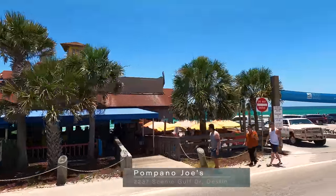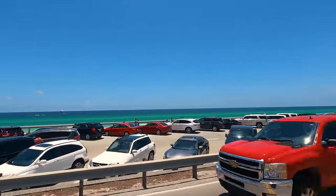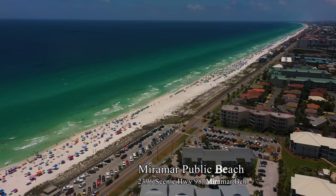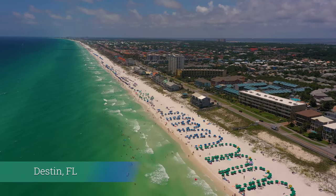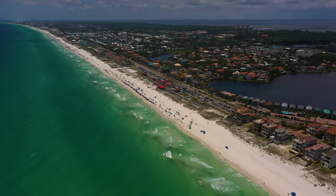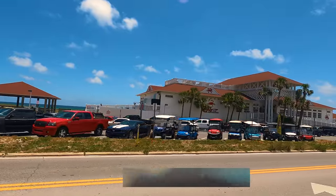At Pompano Joe's, you can grab some Caribbean-influenced seafood with a patio overlooking the Gulf. This is a public parking lot at Miramar Regional Public Beach, but it might be tough finding a spot. A mile and a half west of Pompano Joe's is another great seafood restaurant, the Crab Trap.